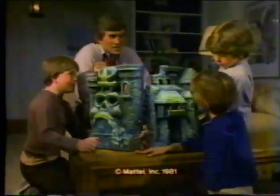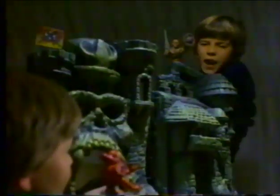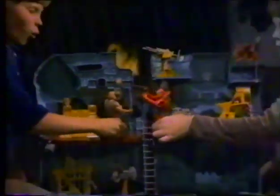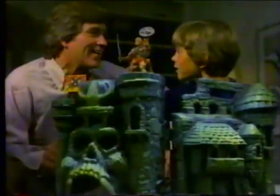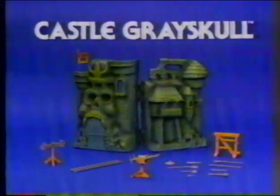What do we have here? It's Castle Grayskull. And it's mine. Not so fast, Beastman. He-Man! You can pit He-Man against Beastman playing for the power of Castle Grayskull. You have to put the castle together. Beastman's escaping. The throne, Dad. Dad, you saved the castle. Castle Grayskull from the Masters of the Universe collection. He-Man and Beastman, each sold separately from Mattel.